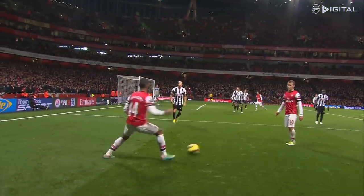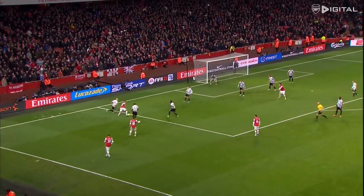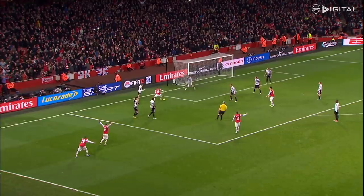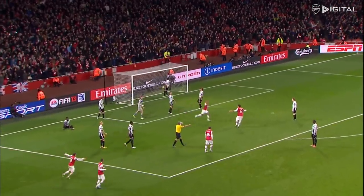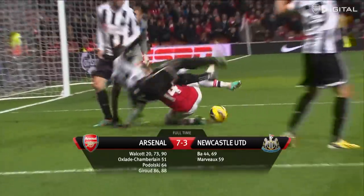Walcott will take the free kick. Minute played in injury time. Can Arsenal get number 7? Walcott twisting his way through the defence. He's brought down, isn't he? He keeps going, and he's scored a hat-trick! Theo Walcott is unstoppable at the moment.